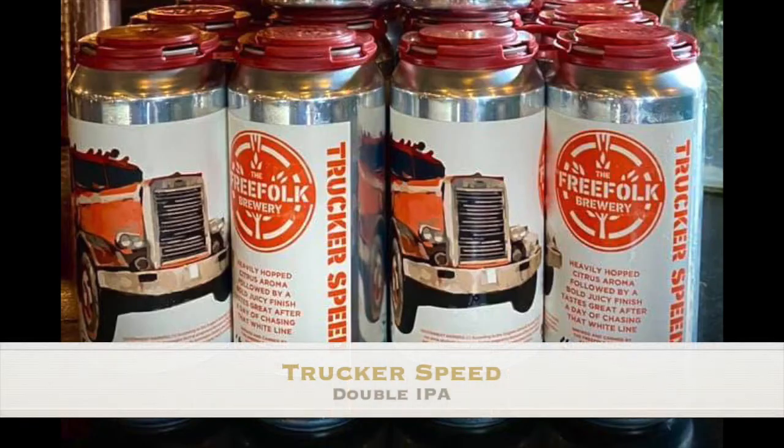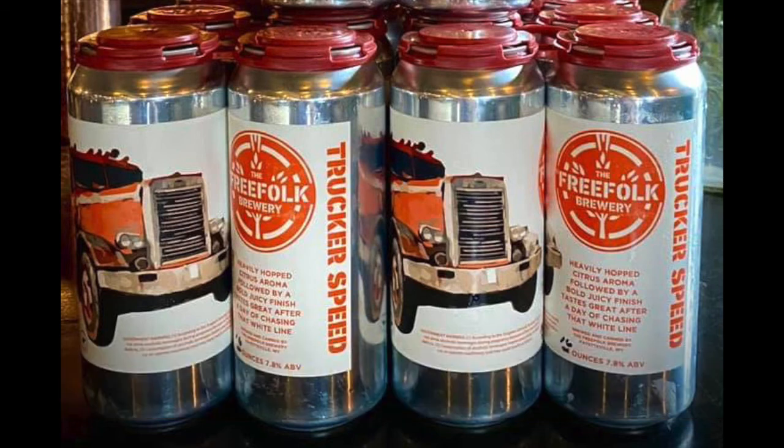I also saw that they've come out with their Trucker Speed IPA, which is their standard IPA, but they've now got it in cans. They do. Brand new. I had no idea they were canning. They have four-packs. If they're doing little small batch cans, I don't even know. But they said they had it in cans, and you can get it at the brewery. I assume it's the taller can since it's a four-pack, the 16 ounce. Yeah, it was 16 ounce.